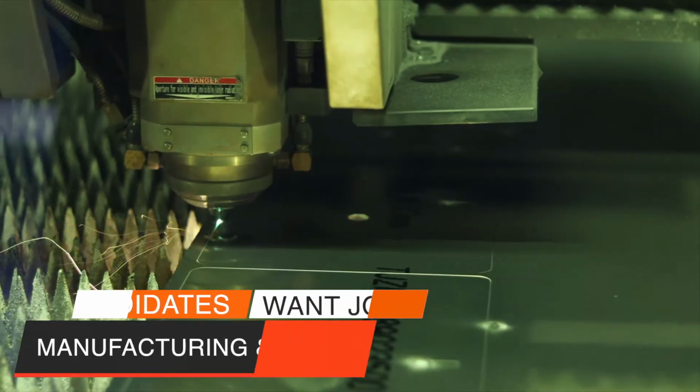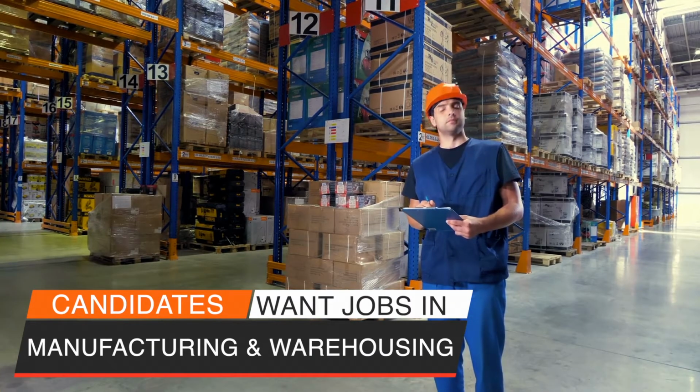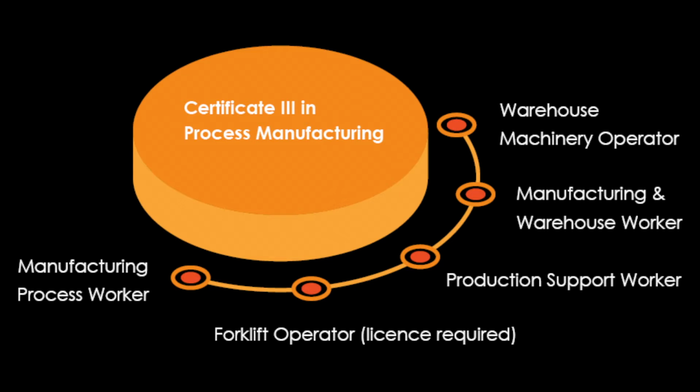Hi, and welcome to the Certificate 3 in Process Manufacturing, using the My Career LMS, which will make your learning experience easy and enjoyable. The Certificate 3 in Process Manufacturing is ideal for candidates looking for jobs in manufacturing and warehousing. It's intended for production workers who use a range of equipment and provide support functions directly related to producing products.